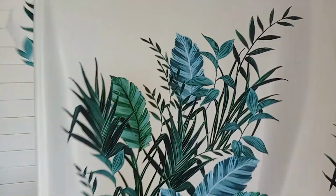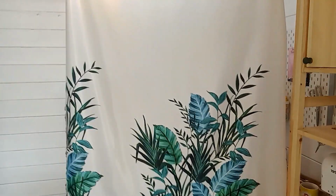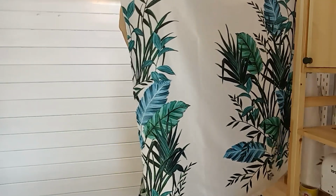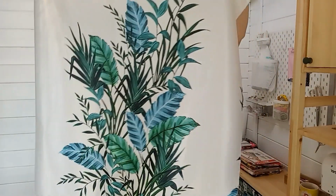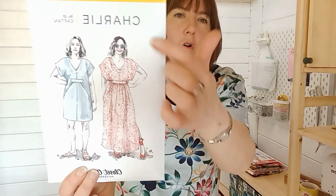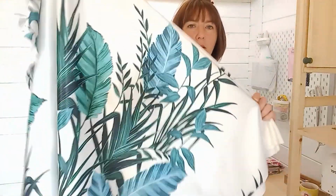Let me see if I can. You've got a white area at the top off the roll, and then you've got this large fern design, and then you've got a gap, and then you'll see the next fern design would come on the next cut. Stunning. And that on the skirt part of the Charlie Kaftan here with the white on the top would look absolutely beautiful. You could reverse it round, you could have the green on the top and the white on the bottom, or the green on the top going down into white. So there's lots to play with there.